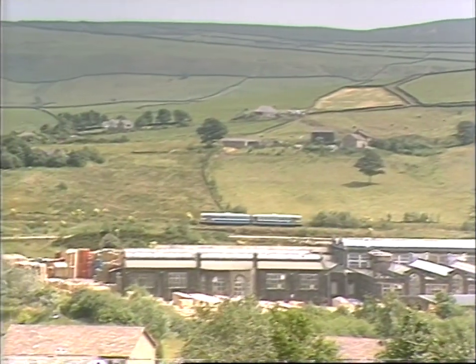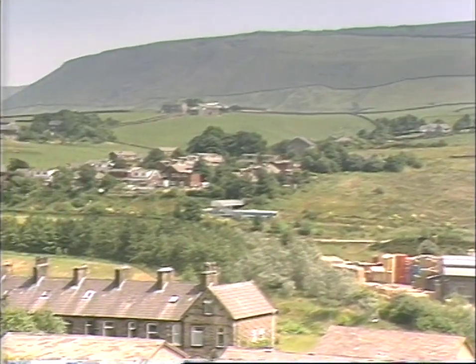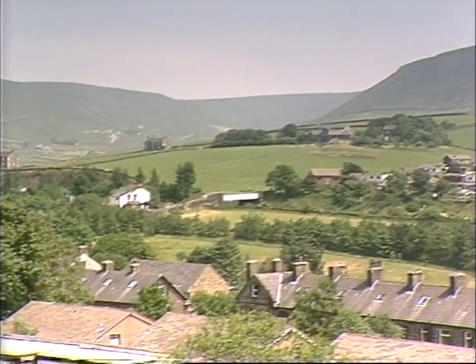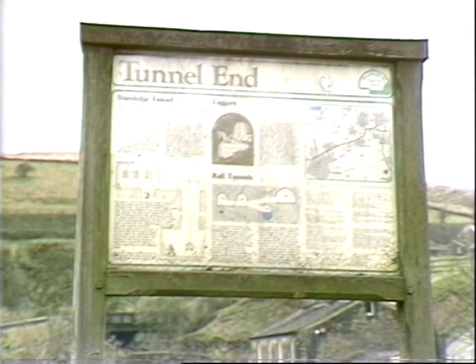At the end of the valley, the railway plunges beneath the Pennines into the Standedge Tunnel. The canal tunnel opened in 1811, followed by the railway in 1849. On completion, it was the longest rail tunnel in the world. The trains emerge at the tunnel end, near the village of Marsden.